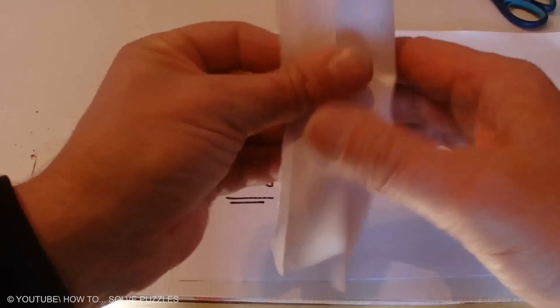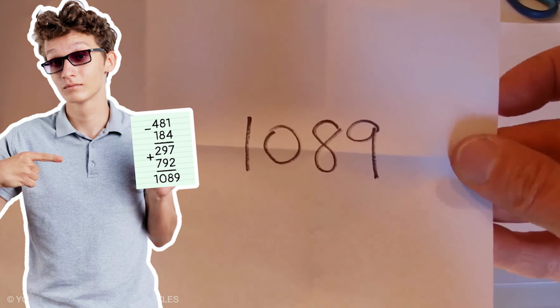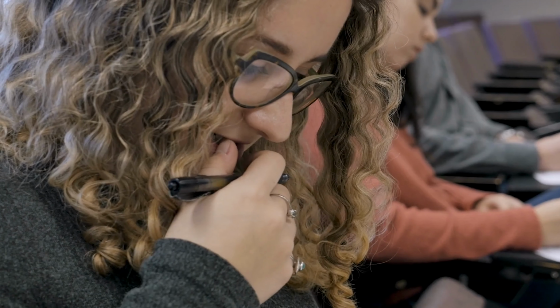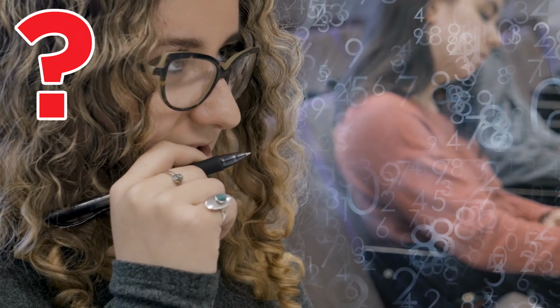For maximum effect, you reveal the paper you set aside at the start, proving you predicted the outcome the entire time. It's a simple formula hidden behind a flurry of adding and subtracting that keeps the crowd guessing.